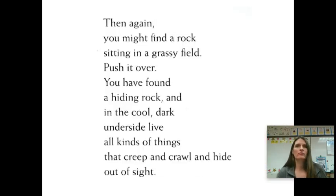Then again, you might find a rock sitting in a grassy field. You push it over, and you found a hiding rock, with the cool, dark underside full of all kinds of things that creep and crawl and hide out of sight.